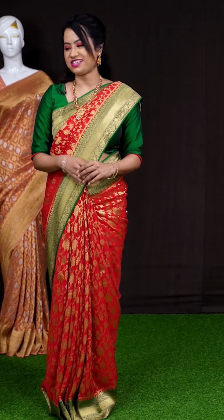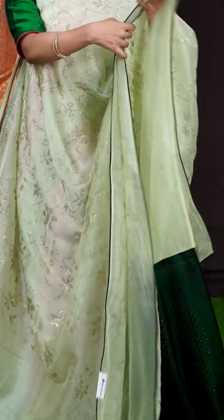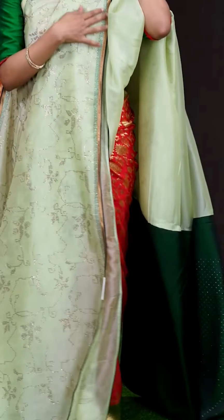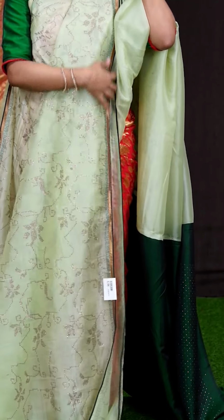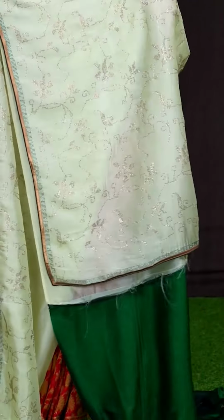Now let's check out our next saree. A very beautiful pastel pista green colored saree I'm holding. All over the body, it has got this stone jal designer weaving. Check out this core edge green with the stonework. Also, we have got this running designer pallu.